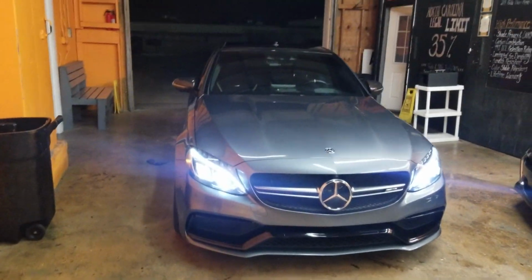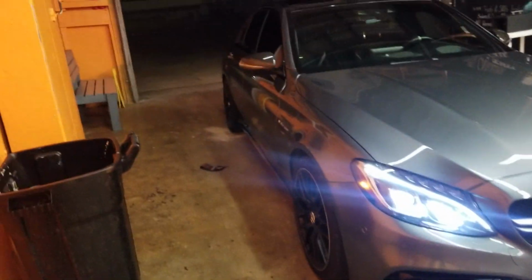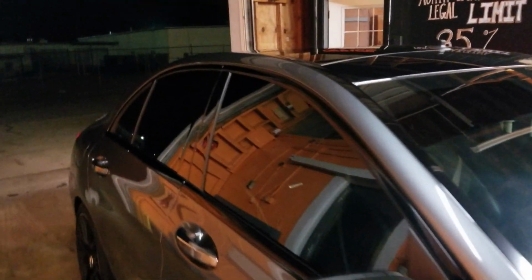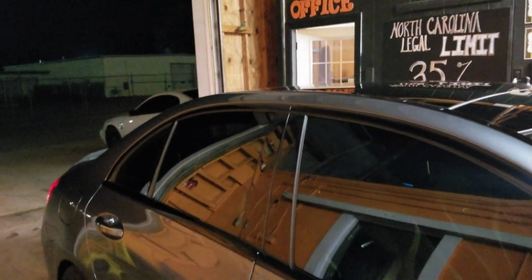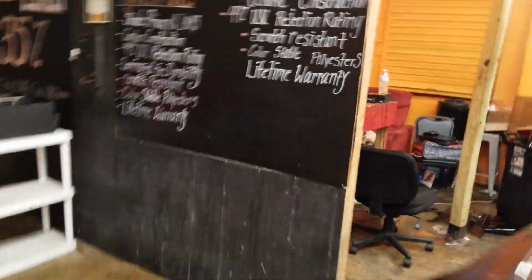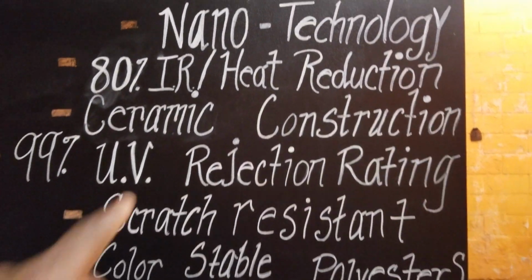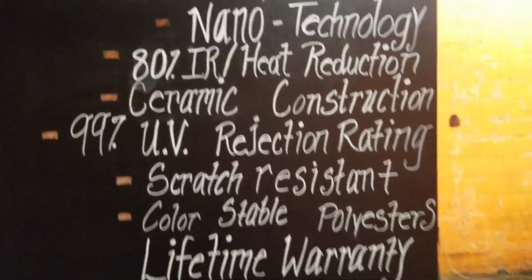All right, check it out, guys. We back up in here. As you can see, just got wrapped up with the Mercedes, getting the windows retinted. Look at that right there. Was it 12, right? Okay. Yeah, so we got the Nano Ceramic. All right, as you can see, this is what you get with the Nano Ceramic right here. That's that Nano Ceramic right there. Oh yeah, Nano. We're gonna be blocking out all the infrared, heat reduction, ceramic, scratch resistant, and that's what it looked like right there. I mean, that's beautiful, right?